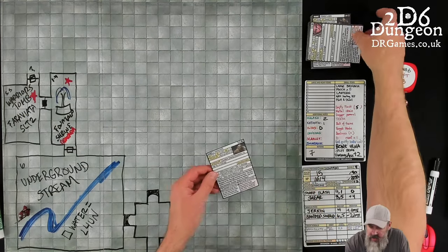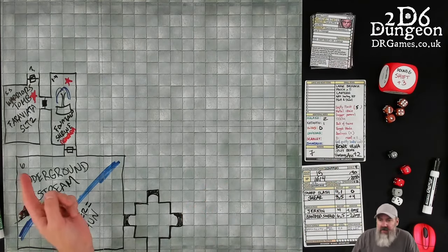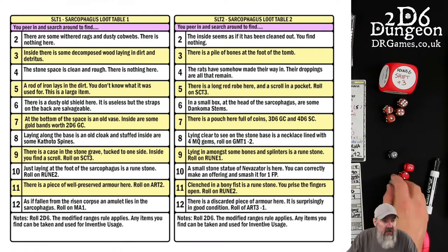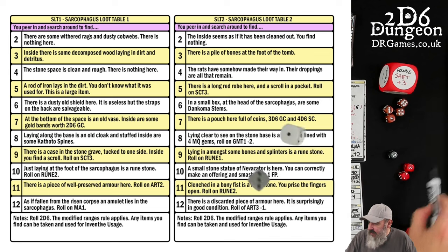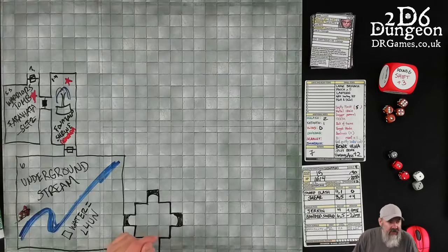So we managed to somehow kill this guy. That guy gave a lot of experience points. Wow. And now we have to roll on SLT2. This is the sarcophagus loot table. That's 2d6 as well. SLT2 is on the right. And that gives us a 4, which is the rats have somehow... Oh, good. Nothing but rat poop. I have the best luck rolling for loot, everybody.